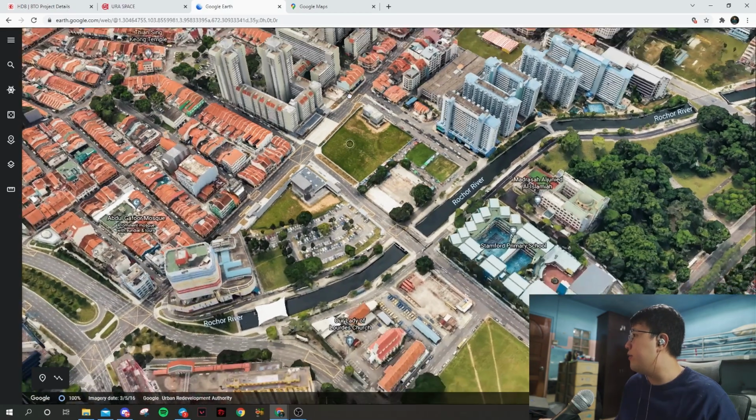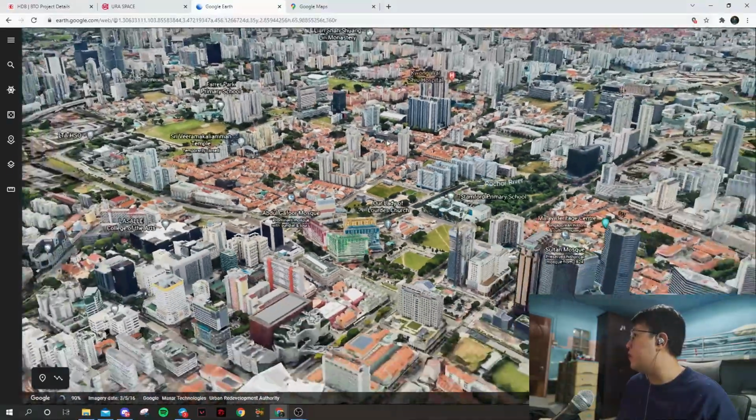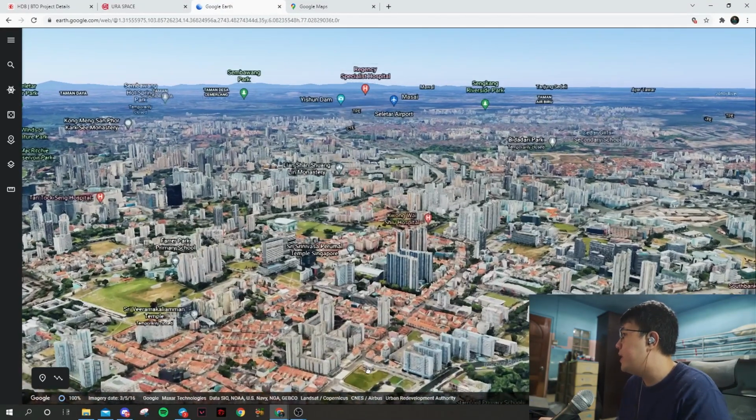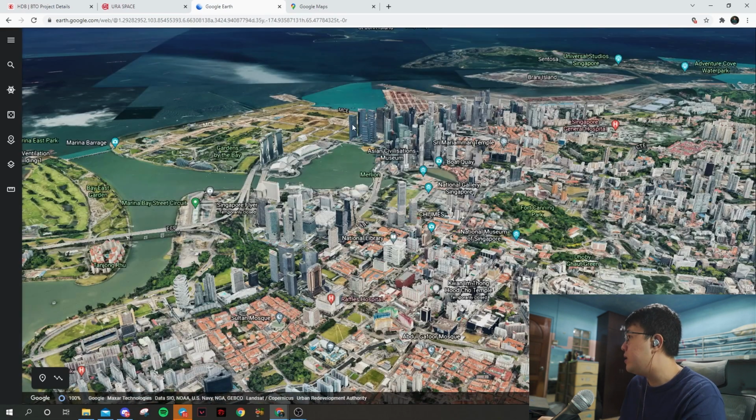So I have Google Earth here. I'm going to tilt the camera slightly and I'm going to zoom out. So if you have a north facing unit, this will essentially be your view. I think it's possible to even see mountains in Malaysia from here. And if you get a south facing unit, you can potentially see the downtown area, Marina Bay, and maybe some sea view if you don't get blocked by the buildings in front of you, because I think these are all relatively high rise buildings in front of you.